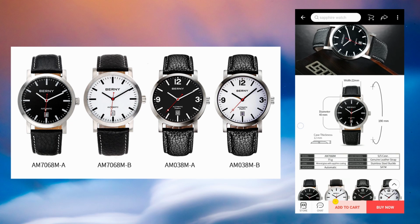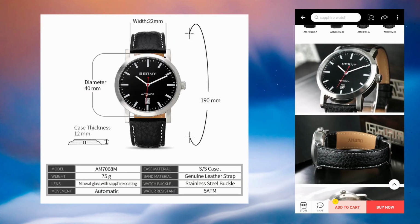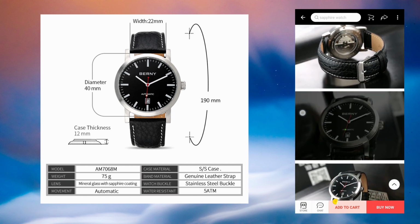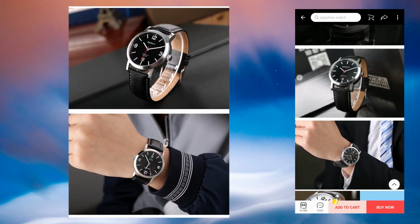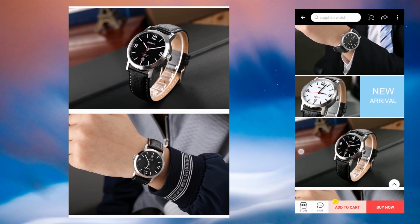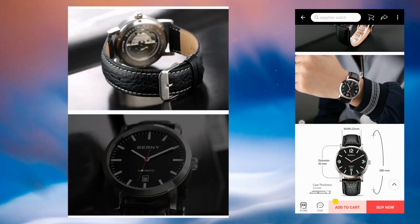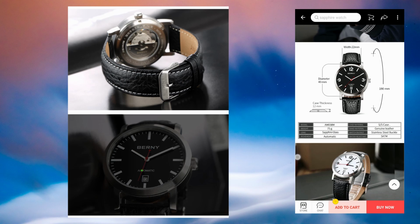You can choose between a black dial and a white dial, with either printed lines hour markers, or printed lines and 12, 3 and 9 numerals. Either way, you're going to get a date complication at the 6 o'clock position, Berny under the 12 o'clock marker, automatic and sapphire above the 6. According to the listing, this watch actually has a mineral glass coated with a layer of sapphire. The design is reminiscent of Mondaine's Swiss railway watch, but is not a direct copy of it.